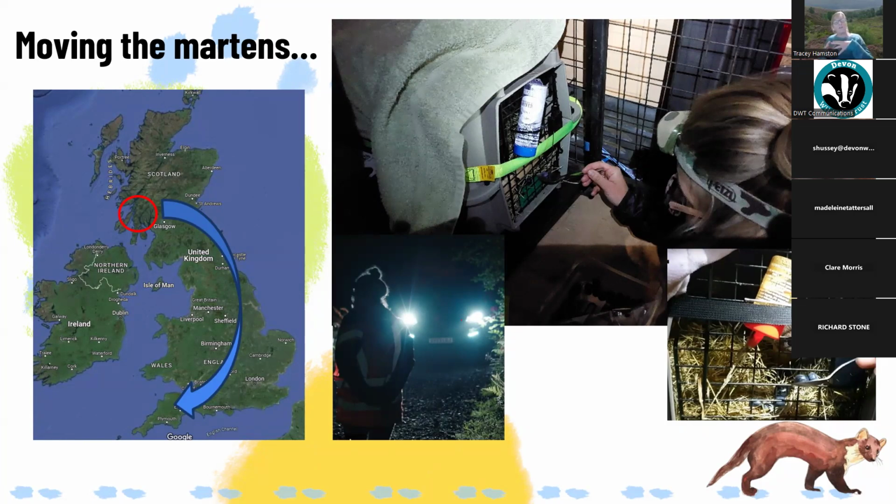So the animals are trapped on site. They're then really carefully assessed to make sure they're suitable. We wanted young animals, but not too young, healthy, obviously. So they were all thoroughly health checked by a wildlife vet. Then they had their radio collars put on, and they also have microchips as well.